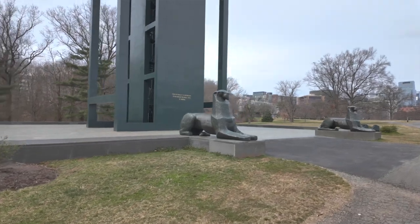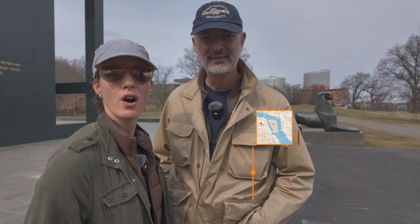How far was it, baby? It's approximately 4.5 miles long. And has taken us about 2 hours to walk, so a leisurely stroll. Did that include the coffee time? It did include our coffee stop.